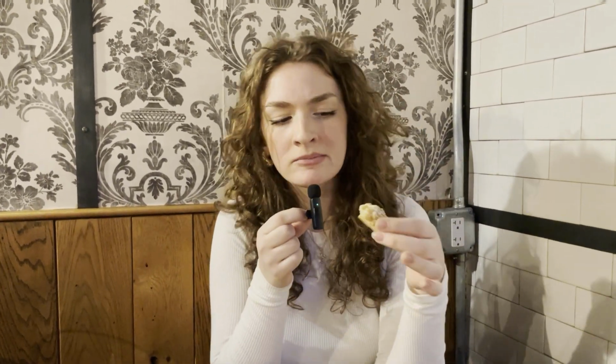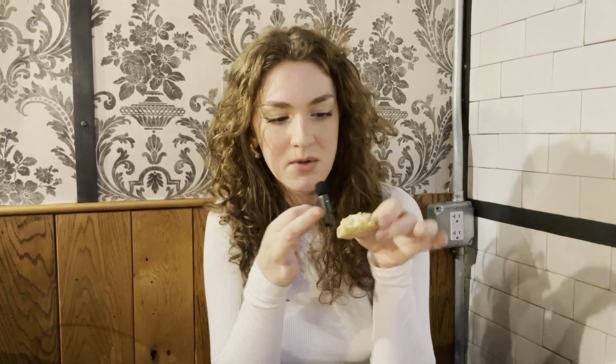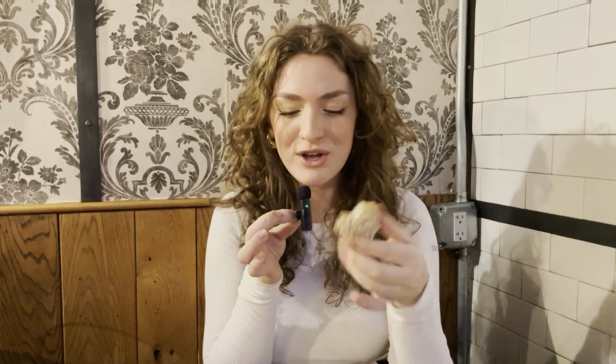Really lovely texture, because it has the outer crunch of the cookie as well as the crunchy nuttiness from all of these lovely nuts on top. I love a nut cookie. Who doesn't love a cookie with nuts? Maybe if you're allergic, you probably don't. But it's super duper good.